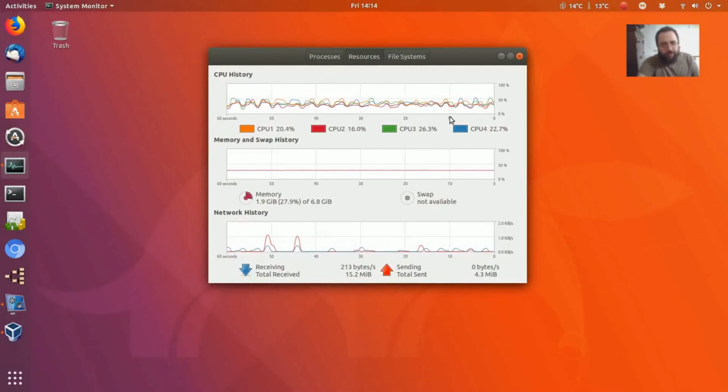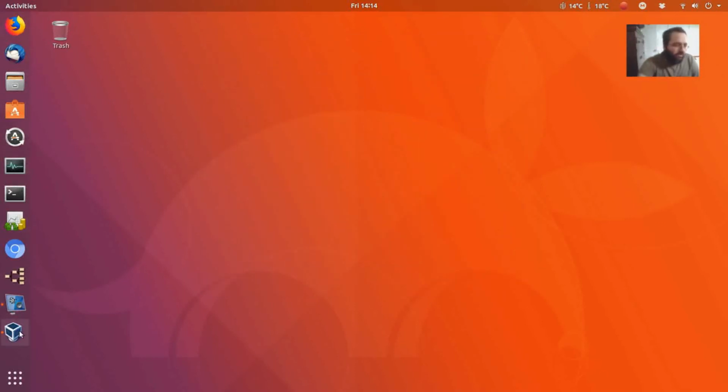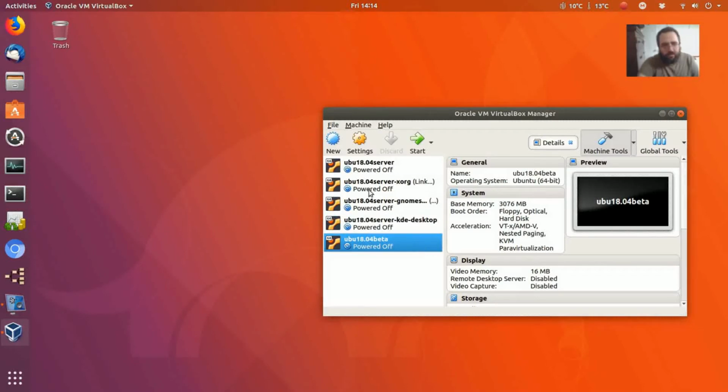And don't get me wrong, GNOME is a nice desktop environment. And Ubuntu is a nice operating system, but it could be better. So we've seen enough of that, and we'll take a look at this. I've been experimenting with the different betas for Ubuntu 18.04 because I haven't decided yet which environment and setup I'm going to use.